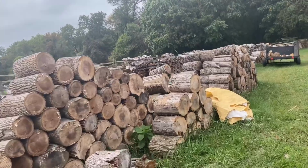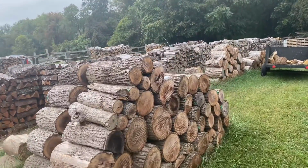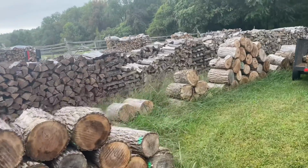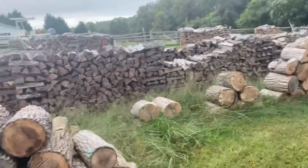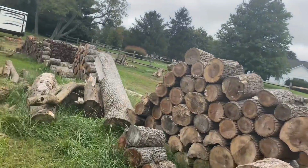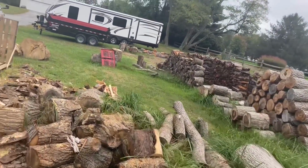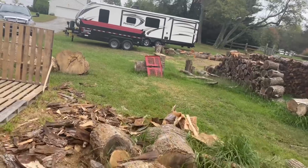So I think I'm ahead of the curve for next year. Well, if it's even possible to be ahead of the curve, because you never have enough wood. But if my goal was 20 cords, I should be able to meet or exceed that, keeping up at this pace I'm at now. So let's get you set up.